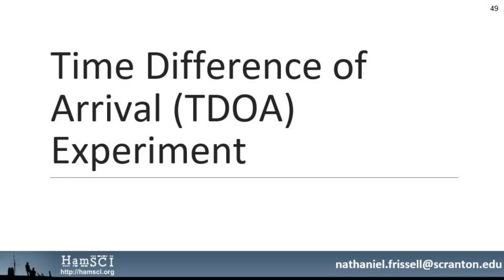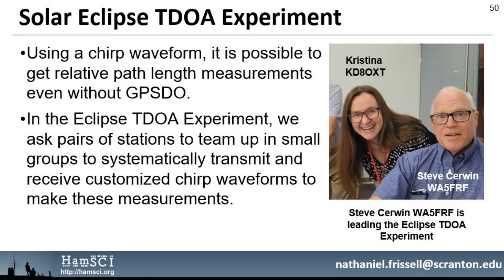So one last experiment I want to talk to you about. This is the time difference of arrival experiment. This also comes from Steve Serwin. Steve Serwin spent a career as a research scientist and engineer over at SwRI. And he continues to consult, and he likes just making these measurements for fun, and he does just an amazing job. So what he's found is that using a chirp waveform, it's possible to get relative path length measurements even without a GPS disciplined oscillator.